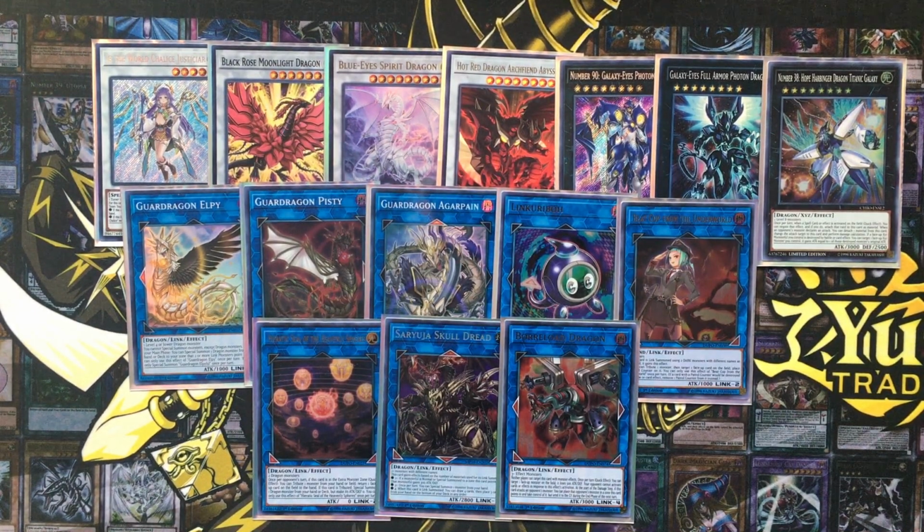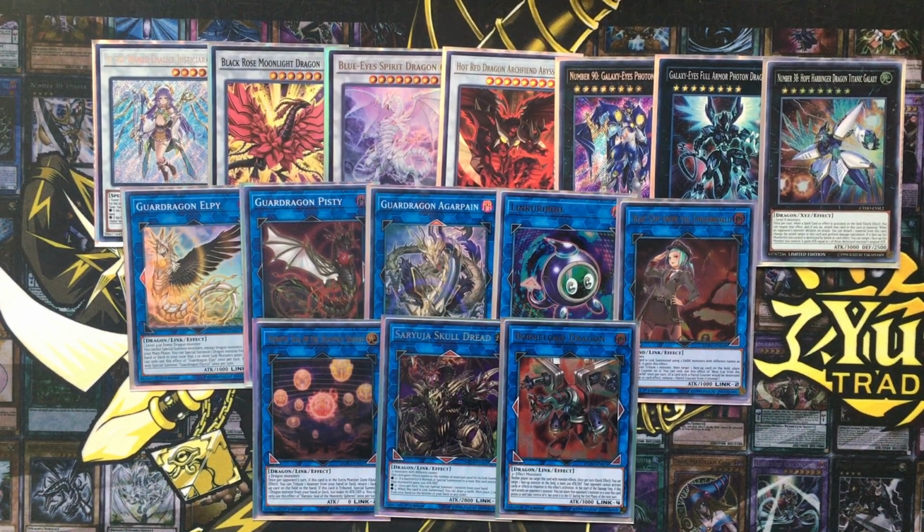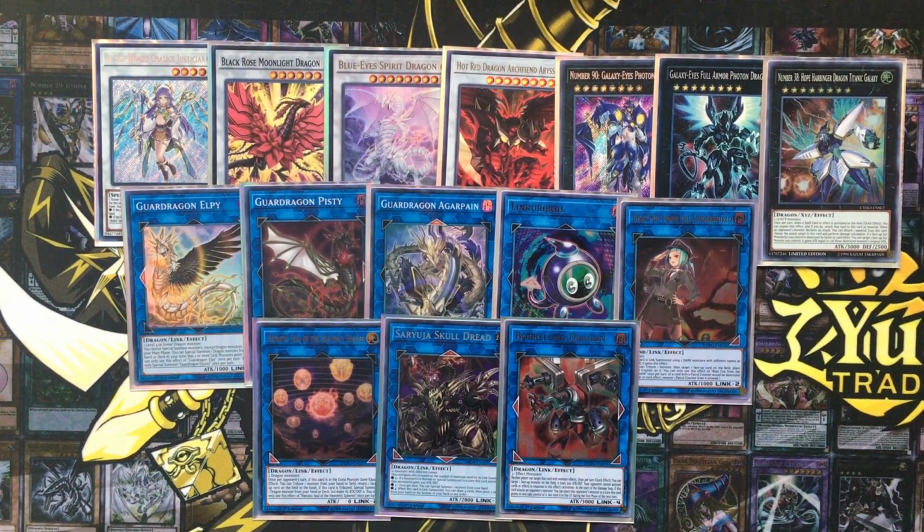Saryuja, of course, has 4 effects depending on the number of materials that you use for its Link summon. You can draw 4 cards and put back 3 if you use 4 materials. You can special summon a monster from your hand if you use 3 materials.